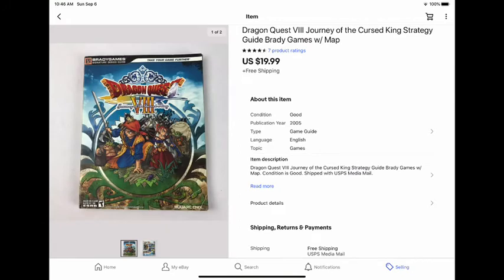Also on that same day, we sold another strategy guide, Dragon Quest V, and it was one that my brother had given me, so we sold it for $19.99 plus shipping. That might have been free shipping. I'd have to see whether that was free shipping or not, but we sold it for $19.99.